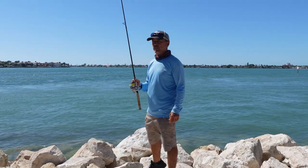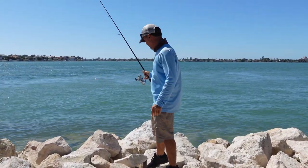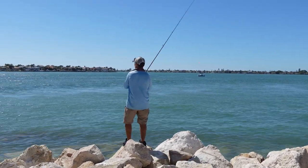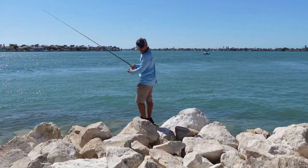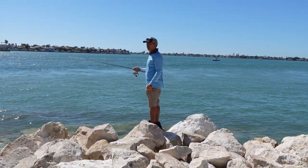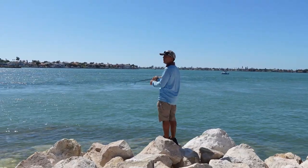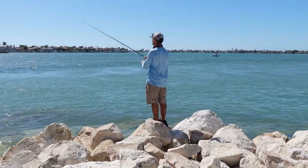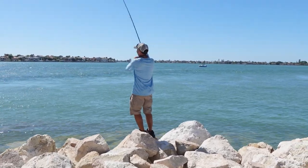All right, you guys, it's gonna be our last cast. Giving up on the Pompano, and let's see if we can make it happen. Going tight right now. I don't like the outgoing tide that much, but let's see, you never know. Even a tiny bite, but he's still pinging. Pinfish? It's light.